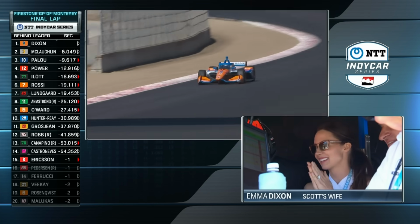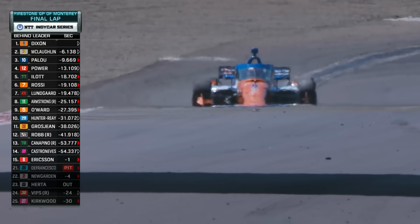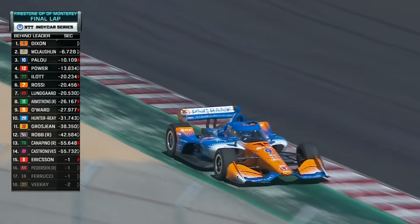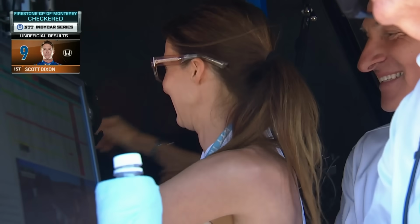And Diffey, we said coming into this weekend, you have to qualify up front to win at Laguna Seca. Scott Dixon didn't. He started 11th. And guess what? For everything Scott Dixon has achieved, he's never won at WeatherTech Raceway Laguna Seca. He has now. Dixon finishes off the season with another victory. That's 3 for 23.